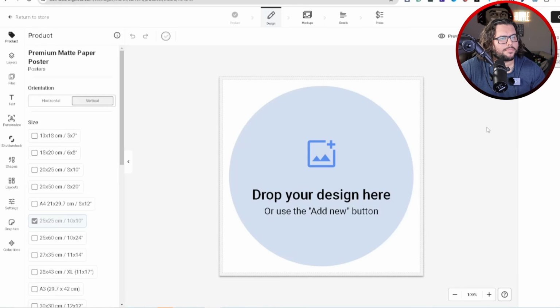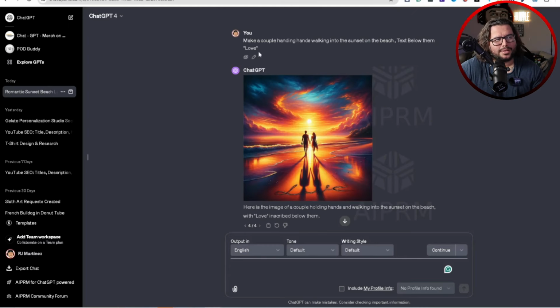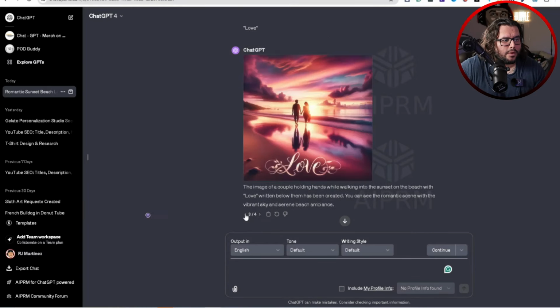So let's come back over here and we're going to go ahead and do that. What I did was come over here to ChatGPT too, as well. I was just thinking of different ideas, coming up with different things. So one way, if you're not using ChatGPT, to come up with different inspiration: if you come up with an idea, come over here and just type it in and see what it populates for you. You're going to see that it populated 4 different images for me.